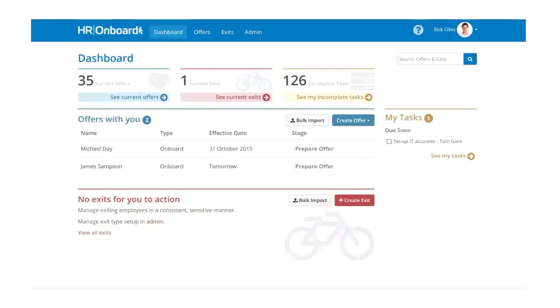So what we've actually done in this release is break up the concept of offers and exits. Offers used in onboarding and crossboarding, and exits used in the offboarding module. So you can see here I've got this table, offers with you, which is currently showing all the offers that are currently sitting with me, and exits with me, which currently I don't have any, so it's got a blank environment there.